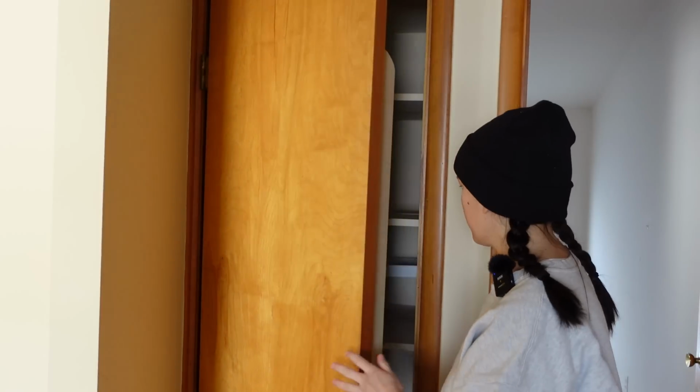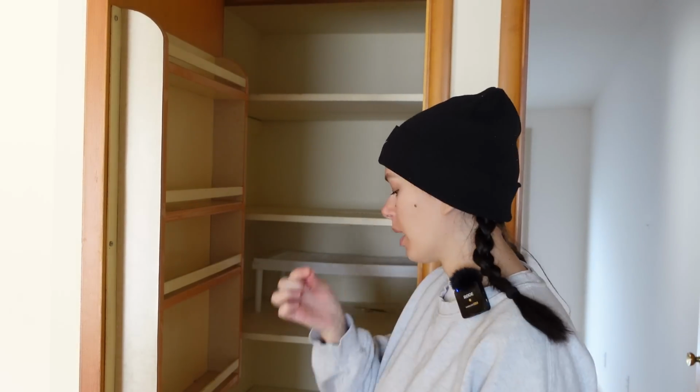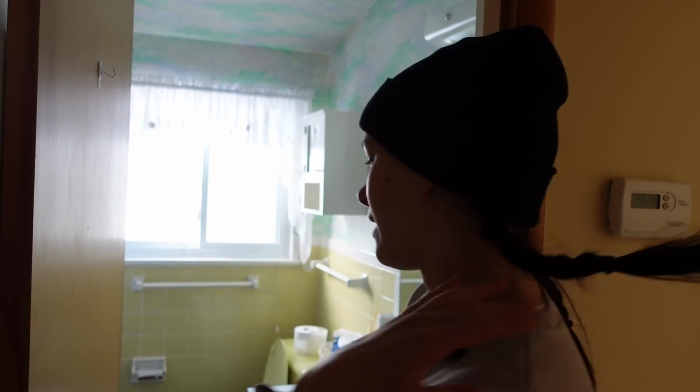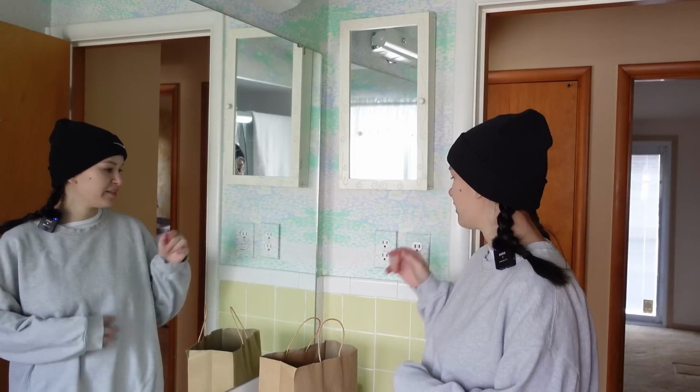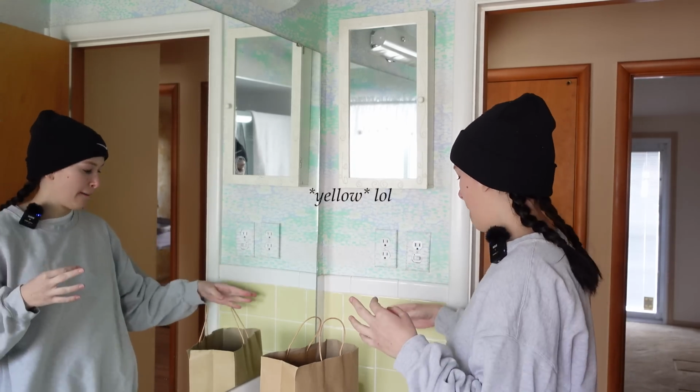So many built-ins in here, like this super nice linen closet. The person who lived here, they left a Benefit eyebrow pencil, and I know they were older, and I just think it's so cool that she was using Benefit. I don't know. Okay, but behind you is the bathroom that is to die for. It is this super cute, I don't know if you can see me, I'm gonna have you guys come the other way. It's the most perfect yellow bathroom with some really funky wallpaper on there. I will be removing it because you can just see it pulling up and it's not perfectly intact anymore, but it's got the infamous pink tiles of this era.